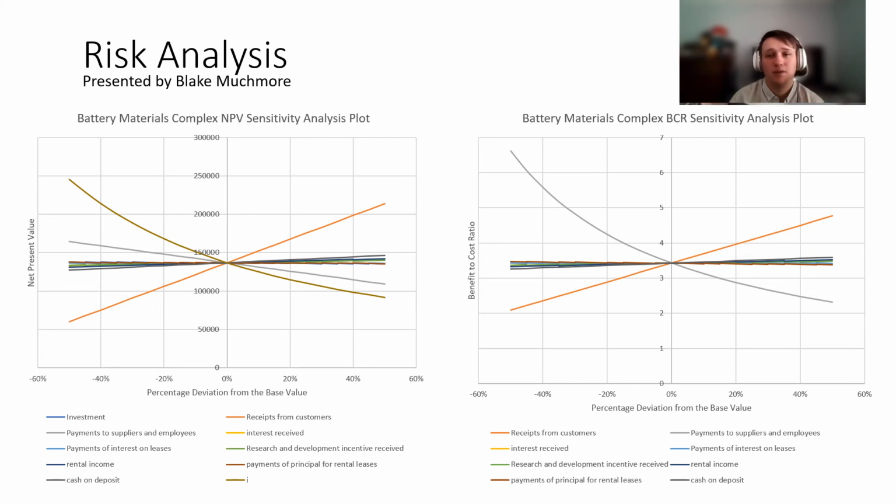Although the graphs depict the two largest categorized risks, which require an 88.99% and a 247.09% change, respectively, to reduce the NPV to 0 and the BCR to 1, these are considerably large changes and can be considered unlikely to occur.